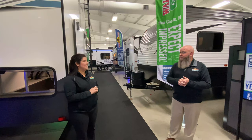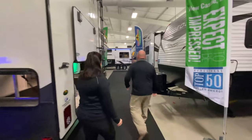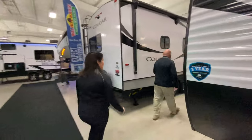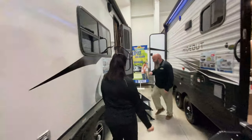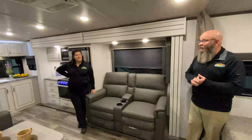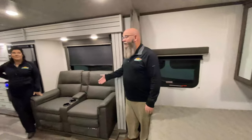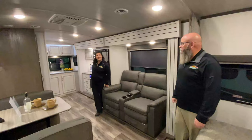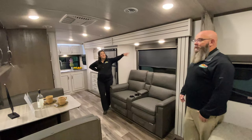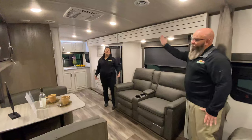Yeah, you want to start us off, Tony? Okay, sure. Let's take a look at this. Super cool. Cougar 22 MLS, awesome. I love this floor plan. This is a great floor plan at about 5,700 pounds. Great for a couple. Heated and enclosed underbelly, warranted for full-time living. King size bed, recliners, the dinette. A lot of counter space. And the new colors. The colors are gorgeous. They're beautiful. Bob's Beauties. This one was an awesome one to start off with.